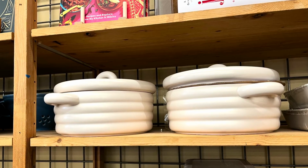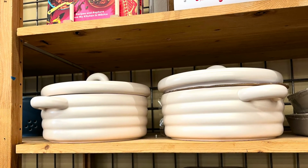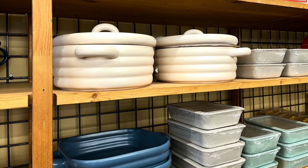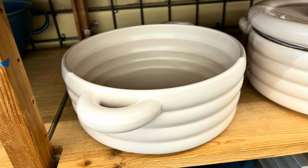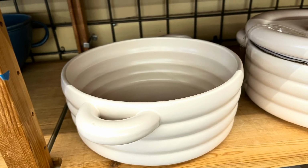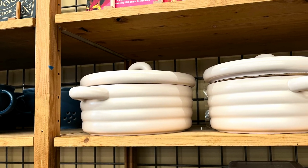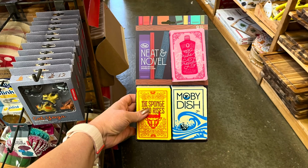The absolute polar opposite is this casserole dish, which is super modern looking. I was fascinated by this. It's so heavy. So if you don't want to lift a heavy casserole, imagine how heavy it is with things in it. So I lifted the lid, and that even was so heavy. It is $29.99 though, so very affordable and just super cool looking.